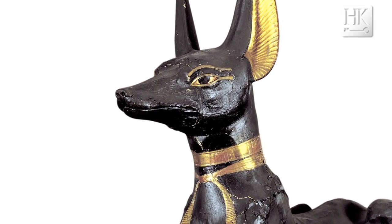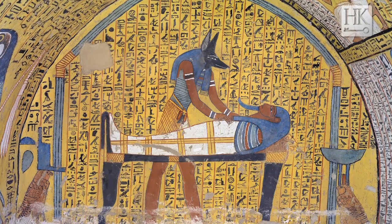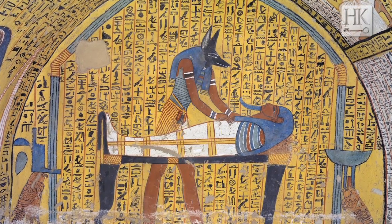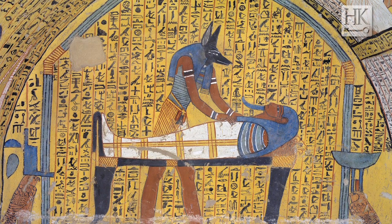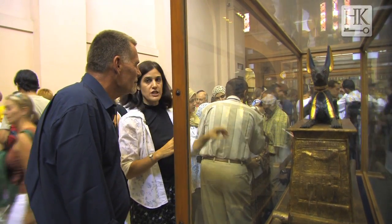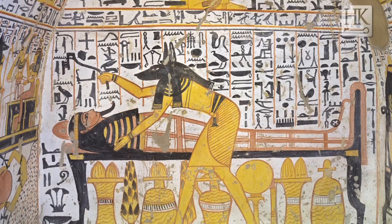But Anubis is a very important god because he was the guardian of the necropolis and he was the god of mummification. So for example, when you actually carried out the mummification, there'd be priests wearing jackal masks. So Anubis is in the form of a jackal, or as we Egyptologists say, a super jackal, because he's not quite a jackal, he's like a better form of the jackal.